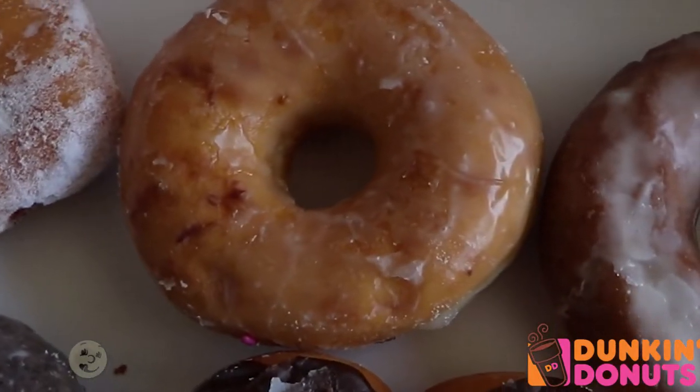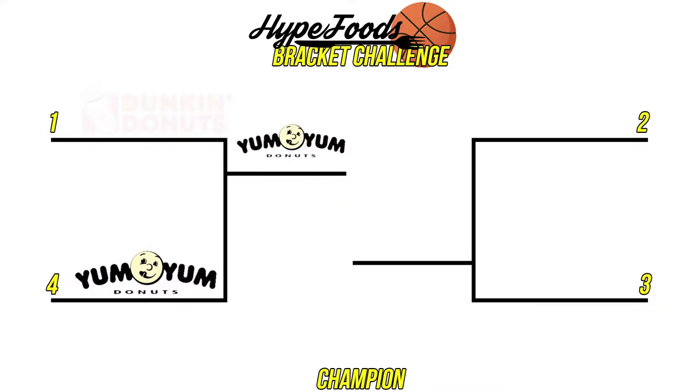I think that this one is very soft. However, not as soft as the last one. The glaze is pretty good. It's a little thicker than I think the first one. The first one is more cracked, crumbly. This one is more like sticky. You know what? I think this one is just not as good as the number four seed, to be honest. I feel like there's an upset alert. So I guess that they decided and we're going for the upset. Number four seed takes out the number one seed.